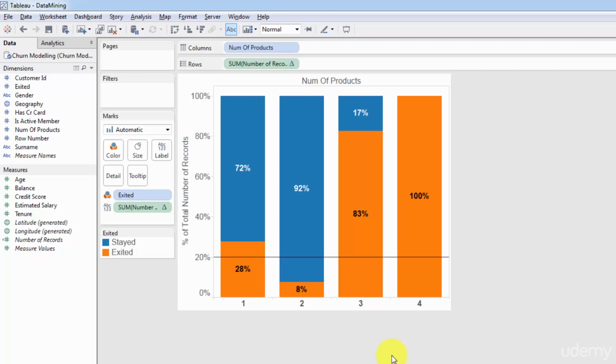In these cases, we would need to check the actual number of people. Now I'm going to show you how to do that. In order to check the number of people that left, we'll talk more about this kind of approach, or a more thorough approach, in the next section of the course. But for now, I'll just show you a quick way to do it.